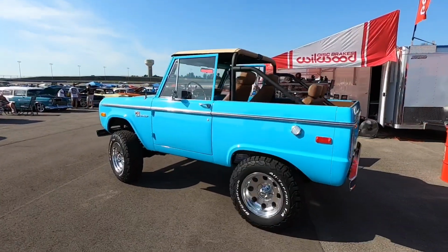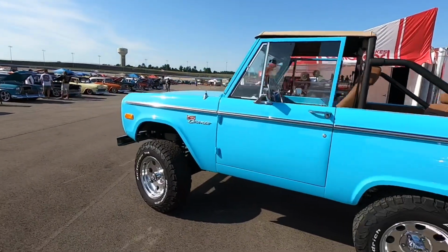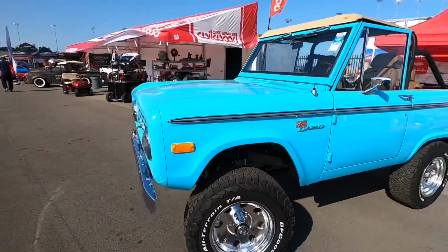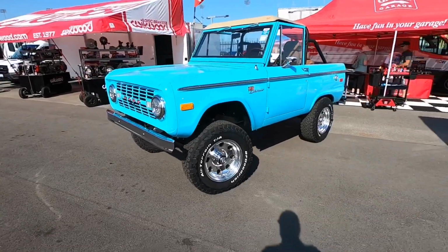I am seeing more and more of these early Broncos around, and they are bringing some huge money. This is one gorgeous example.